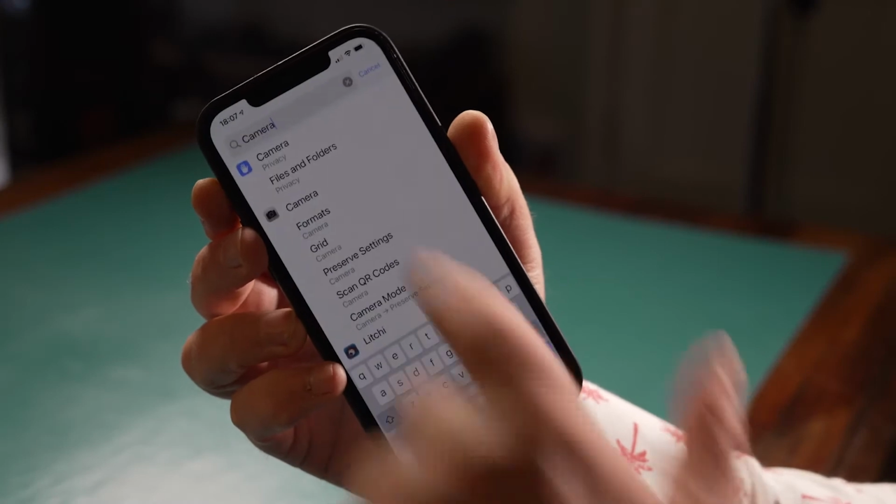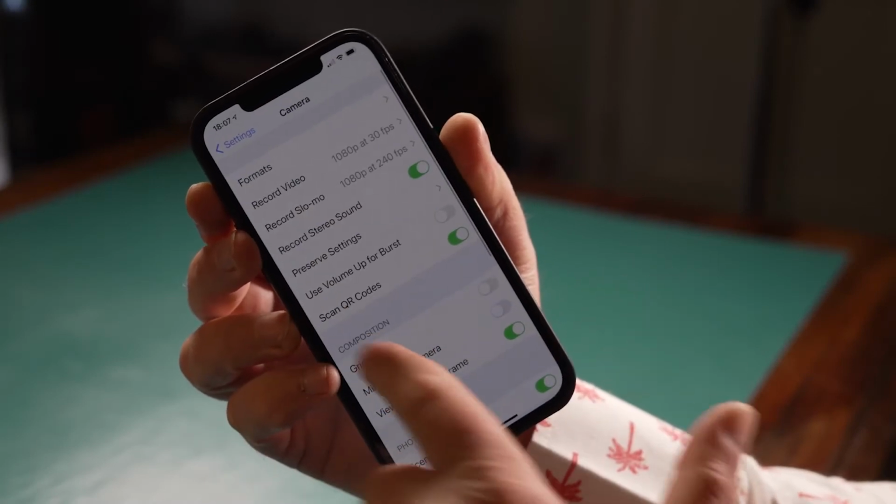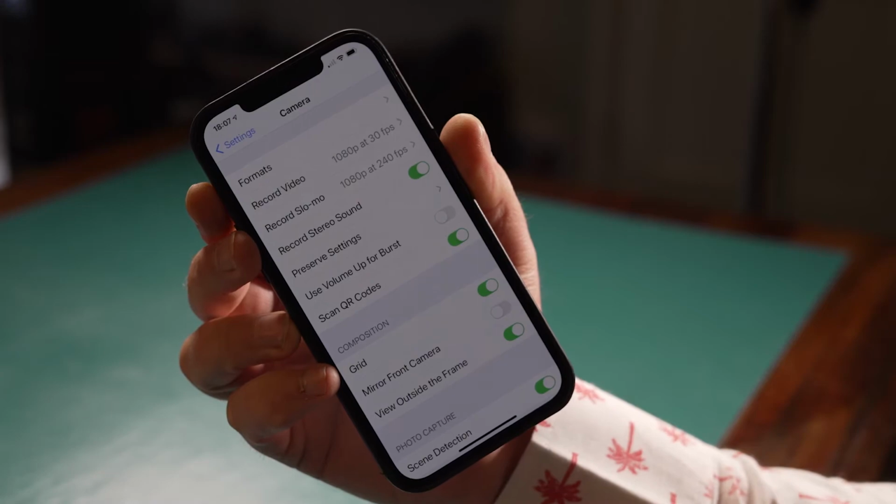Imagine the frame is divided into thirds, both vertically and horizontally. If you find that hard to visualize, then go to Settings, Camera, Composition, and switch Grid on. Then compose your shot with your subject on or near one of the 1/3 lines, or where they intersect. In this footage you're watching now, for example, my eyes are roughly on the top 1/3 line.